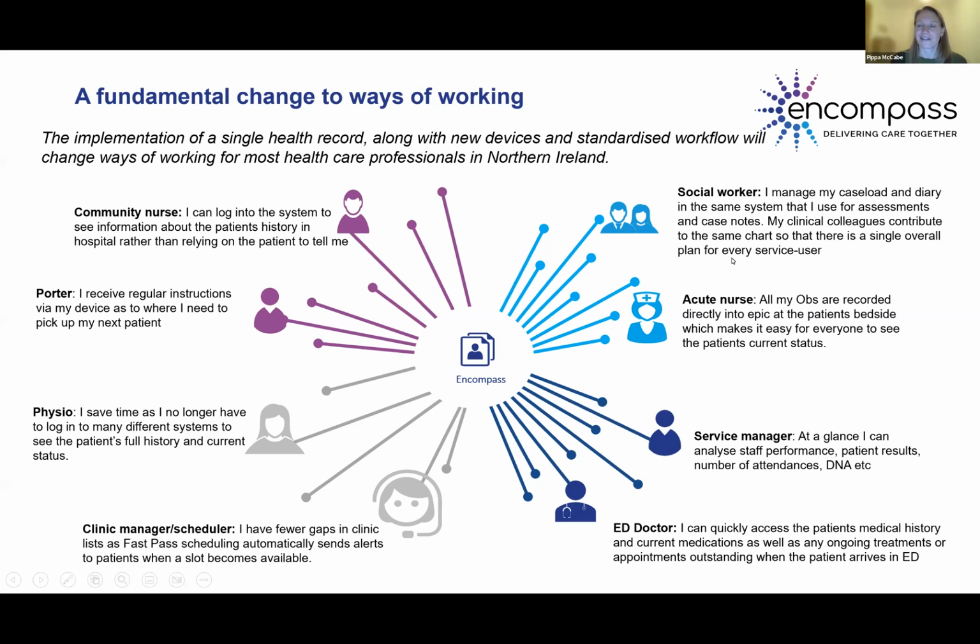So this is just looking at lots of different job areas and professions that may be affected by this different way of working. So the example there for physio is that we save time by not logging into lots of different systems, like I've just said, but there are lots of other ones there that you can have a little read around. Community nurse, I can log into the system to see information about the patient's history in hospital rather than relying on the patient having to tell me, or there being a carer there that can do that.